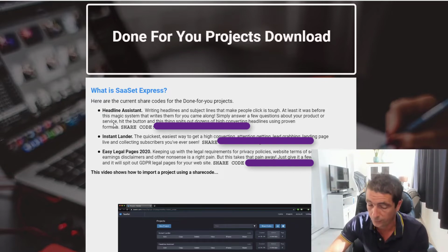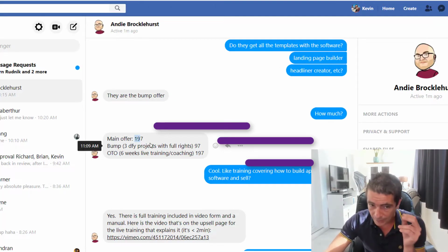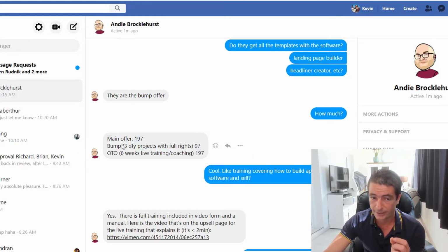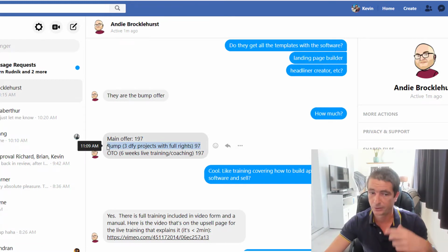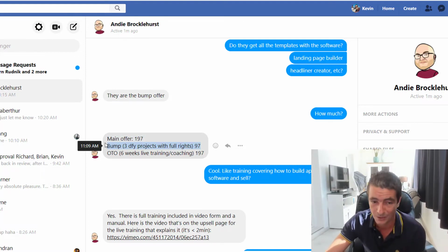You get 3 softwares built in, ready to go, and there's actually share codes, which is really, really cool. Right. The second upgrade, sorry, that's the bump offer, which is 3 products for $97. I think that's a complete no-brainer because having the landing page builder can be used in so many ways. It's what I wanted this software for as well.